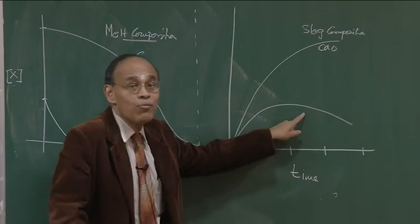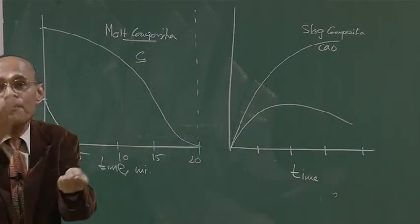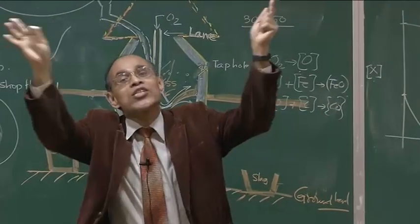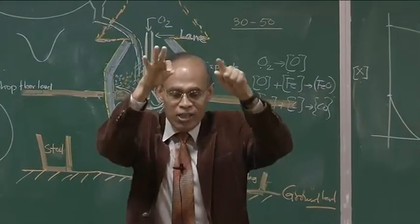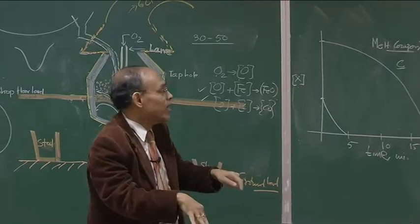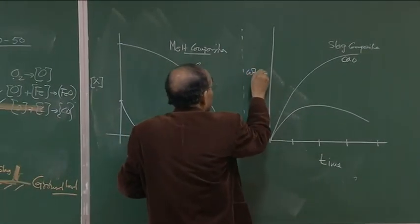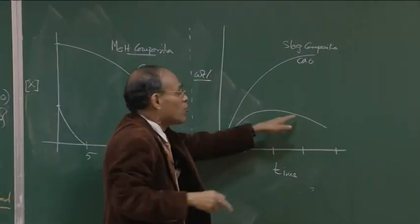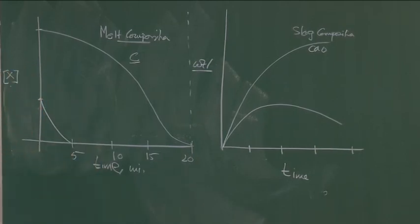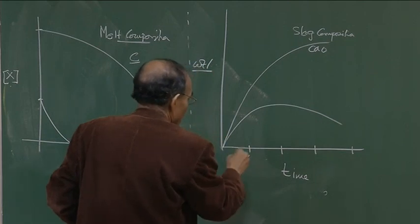Why is it decreasing? Because the slag is now containing more and more lime. So the relative proportion of silica, because after 5 minutes there is no more silica, silicon has been oxidized, but because the content of lime is continuously increasing, basicity is increasing, so the relative proportion of silica in the slag decreases. These are the weight percentage values that we are talking about. Weight percentage wise, the silica concentration starts to decrease, and the iron oxide content initially increases, but it fluctuates quite a bit.